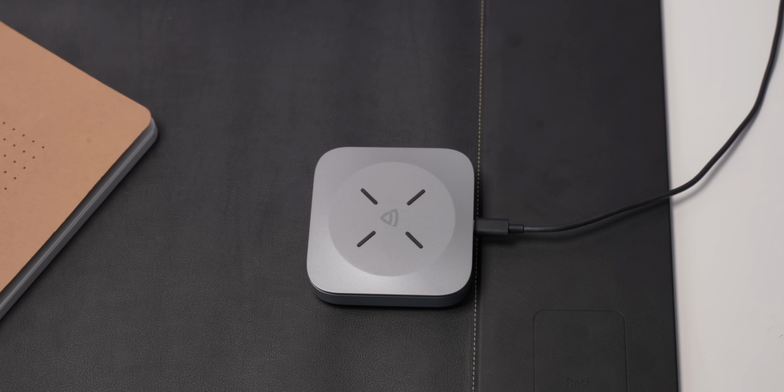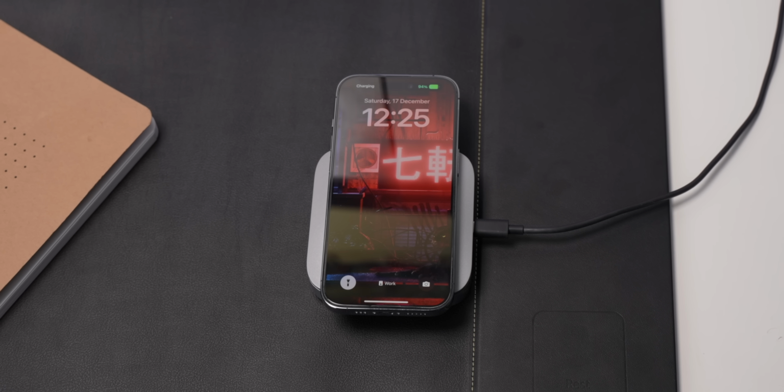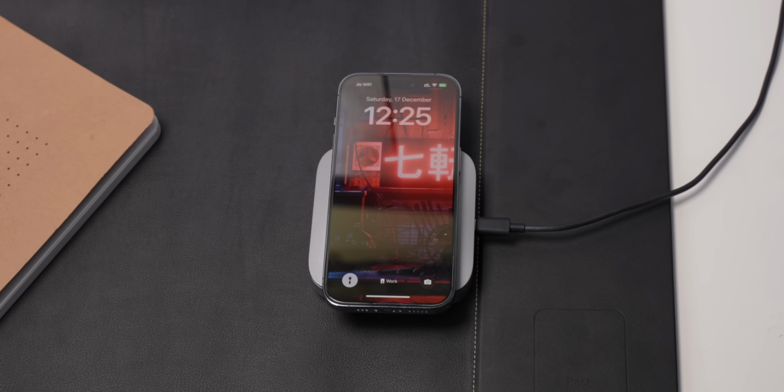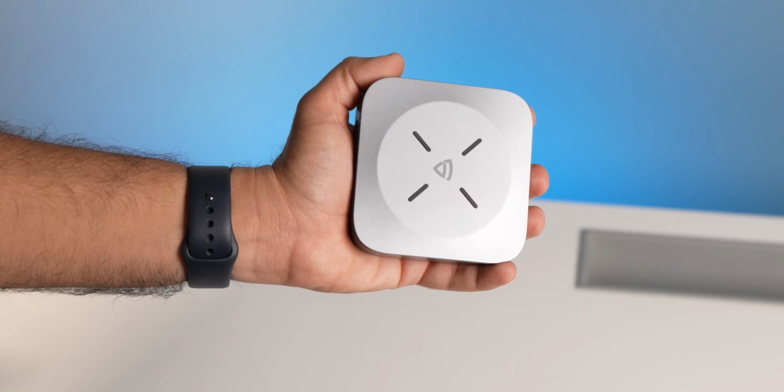So it has everything you need and all of the ports work fine, it's all cool, but the interesting thing is, the top of the hub is actually a 10-watt wireless charger, so you can place your phones, your earbuds and charge them while also using this as a USB hub. Pretty cool, right? The price is 2,500 rupees and I like how it looks too.